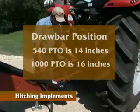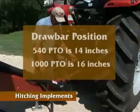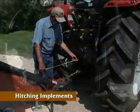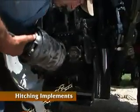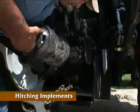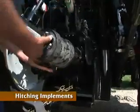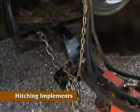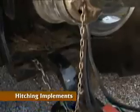Tractor drawbar length in relationship to the end of the PTO shaft differs between 1000 RPM and 540 RPM PTO-driven pull-type implements. All proper PTO shaft shields and guards should be in place before hooking up PTO-driven implements. Once the PTO shaft is attached, pull back on it to verify that it is locked on the tractor shaft. Secure and attach all tie-down chains on the PTO rotating shield.